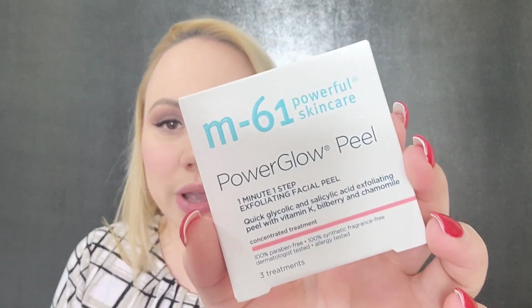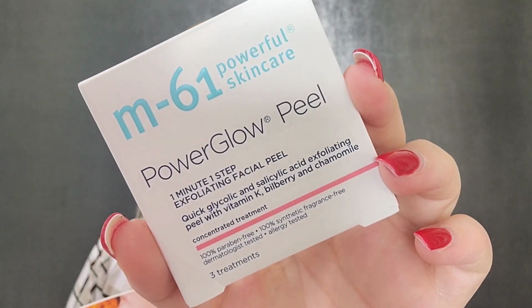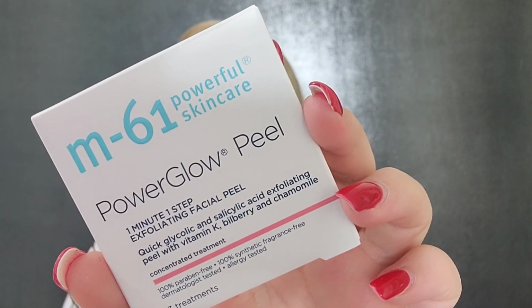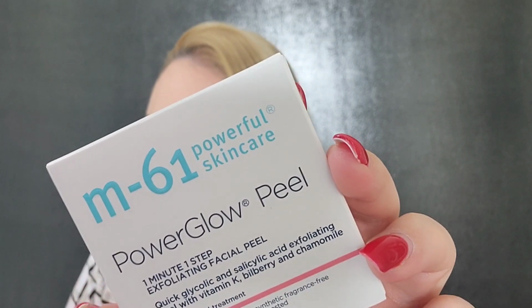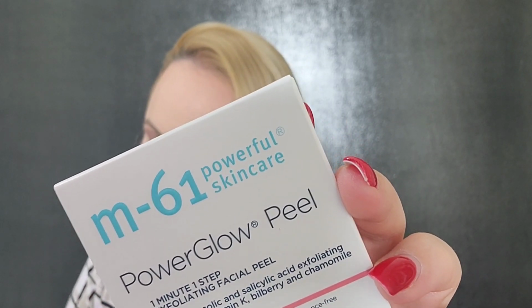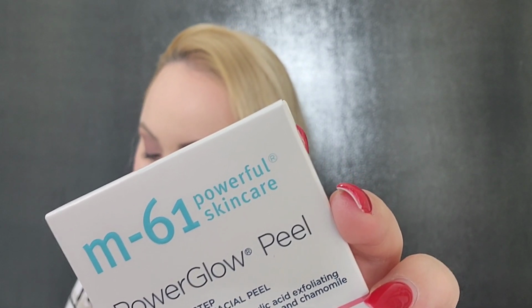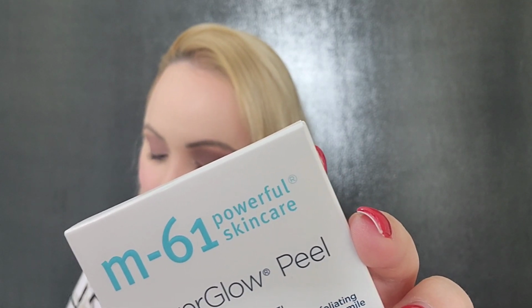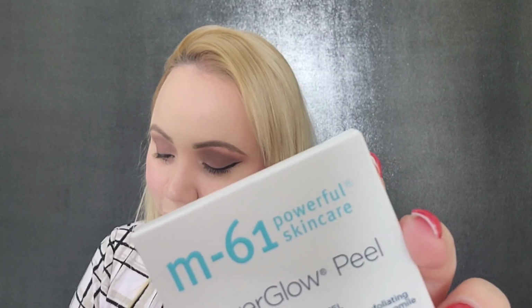So here we have some other skincare. Heavy, heavy, heavy on the skincare. This is the M61 Power Glow Peel. This facial peel is a fan favorite. People go crazy for it on Reddit. The glycolic and salicylic acid formula is balanced with skin-soothing ingredients such as chamomile. Our editors love using it at night for skin that is noticeably smoother, glowy, and bright, and not the least bit irritated the next day. Pack of 10 treatments would retail for $10.